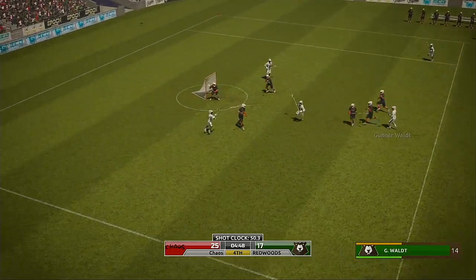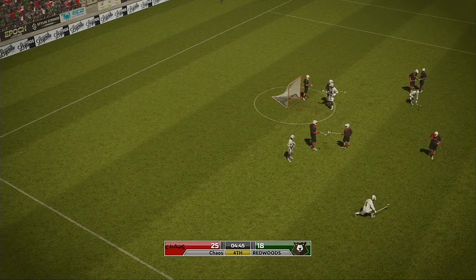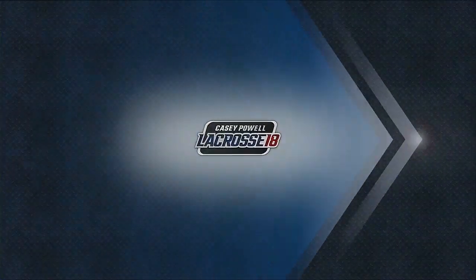Ball top center. Ball side 40. Right. Ball side left. 15 takes it to the rack and gets the goal.